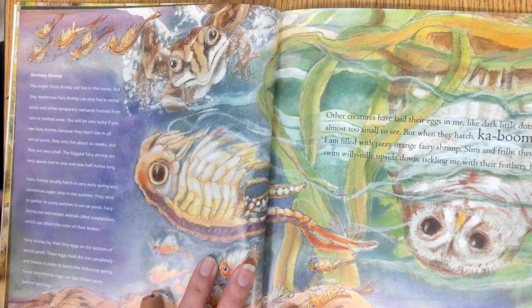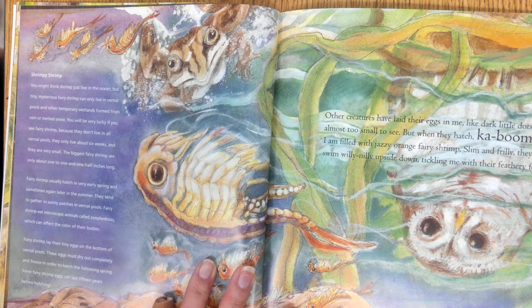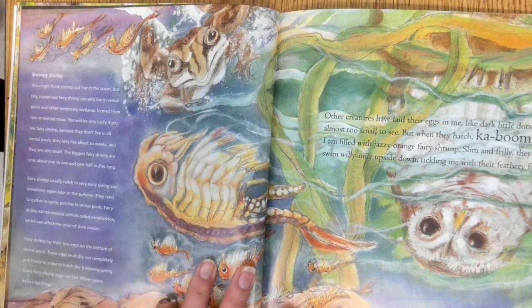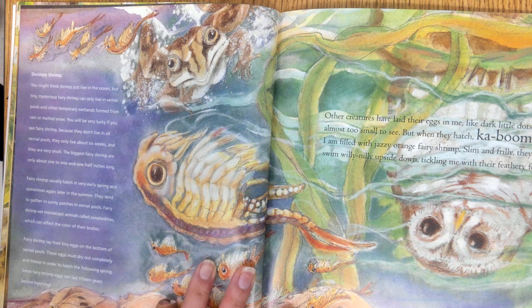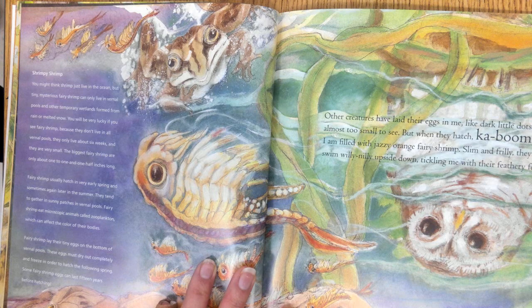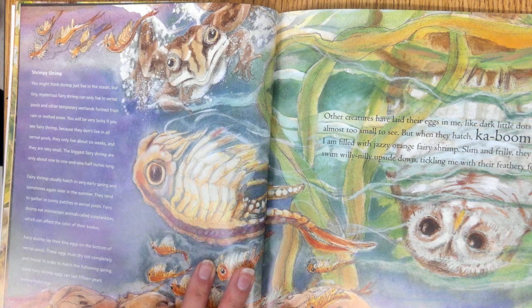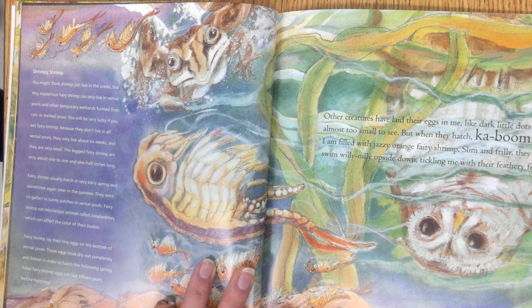Shrimpy shrimp. You might think shrimp just live in the ocean, but tiny, mysterious fairy shrimp can only live in vernal pools and other temporary wetlands formed from rain or melted snow. You will be very lucky if you see fairy shrimp, because they don't live in all vernal pools. They only live about six weeks, and they are very small. The biggest fairy shrimp are only about 1 to 1 and a half inches long.